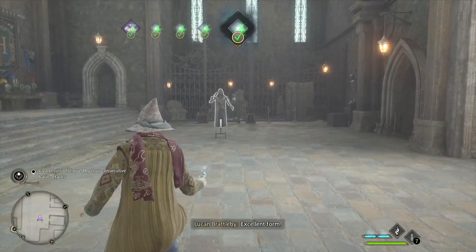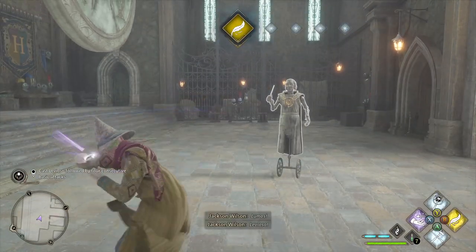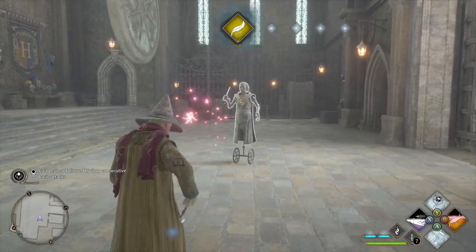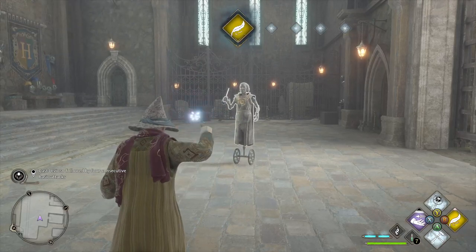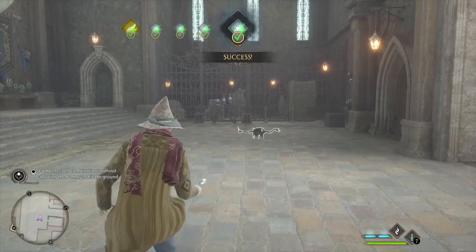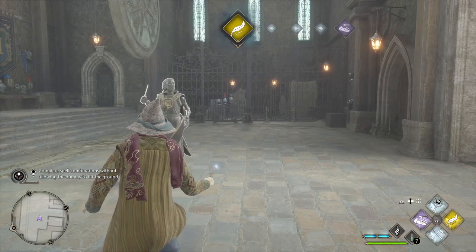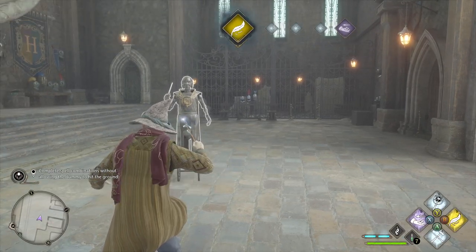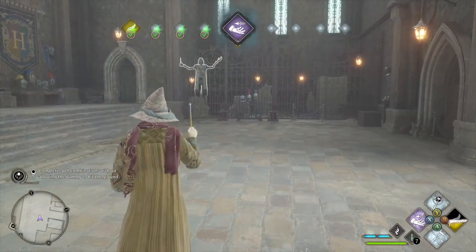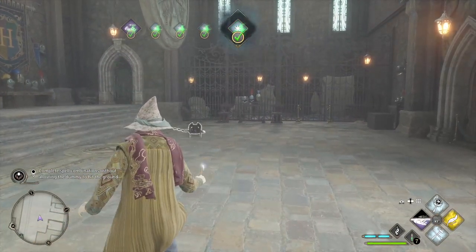Okay, there's a full combo. Lumos. Wrong button. You'll get it. Not what I meant. Ready, come on. That's it. Okay. Good one. Yeah.